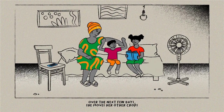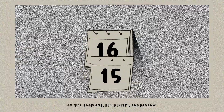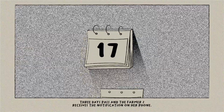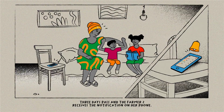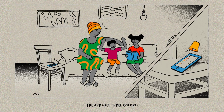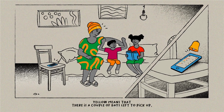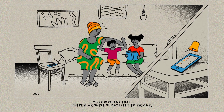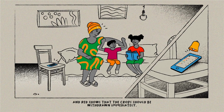Over the next few days, she moves her other crops, gourds, eggplant, bell peppers, and bananas, to the cold room. 3 days pass and Farmer 2 receives a notification on her phone. The app uses 3 colors. Green shows that there is plenty of shelf life remaining. Yellow means that there is a couple of days left to pick up. And red shows that the crops should be withdrawn immediately.